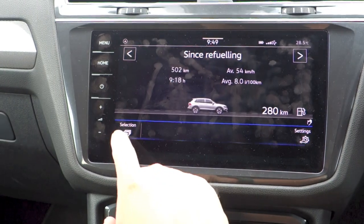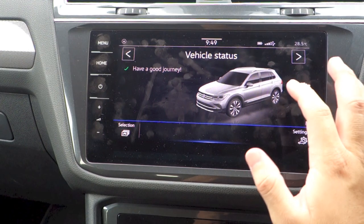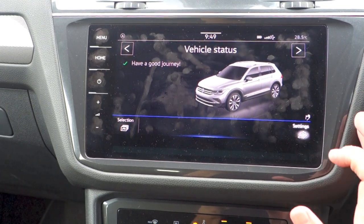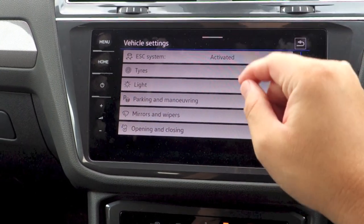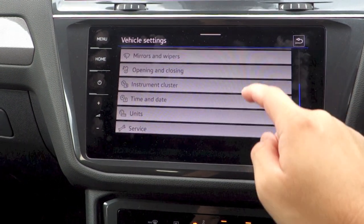You can go back to your driving data and bring up your vehicle status, as well as your tire pressure monitoring system. Under settings, you can turn on or off your electronic stability control, as well as set your tires, lights, parking and maneuvering, mirrors and wipers and all that.